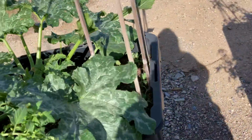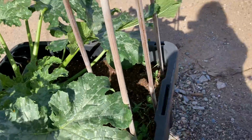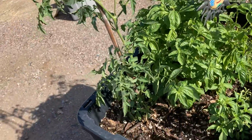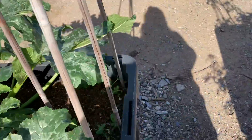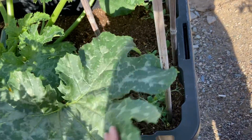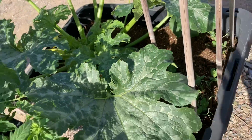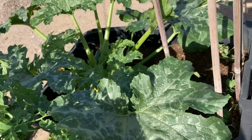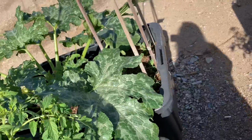And this one doesn't have any detractors except for the basil, and that's kind of a far distance, and it's getting potentially extra nitrogen from these peas. So that brings me to another observation.